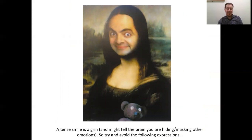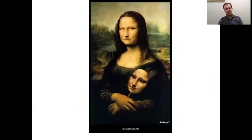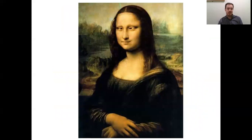So a grin is going to tell the brain that you're hiding and masking other emotions. We don't want to do that. So try and avoid that expression. And try and avoid the following expressions: the pout, the selfie look, the scrunched up look, the really sad and miserable, sulky look, pulling a funny face, although that can sometimes send another message to the body. Trying to look cool, and then trying to have a joke. These are not a half smile. These are just other expressions.